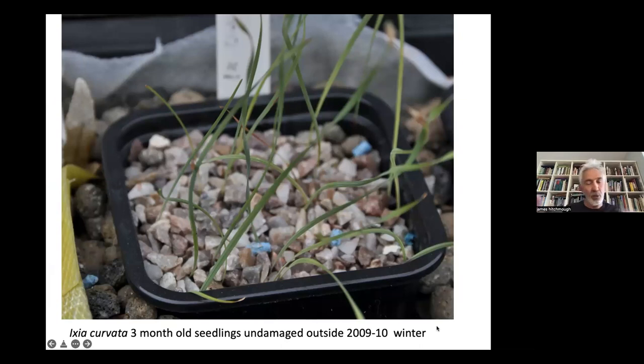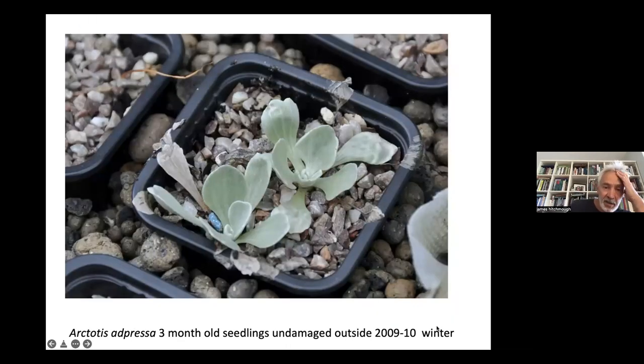So the site of collection, as with all plants, hugely influences the capacity of those plants to tolerate heat, cold, dryness, whatever. So you have to think really sensibly about plants as populations, not as species. Species is really a bit of a meaningless concept in many ways. So this is Arctotis adpressa, again, another high altitude species, just young seedlings, but again, these take minus 12, no problems at all. So there's capacity within the flora to find things which are really useful, say for the UK and other parts of Western Europe.